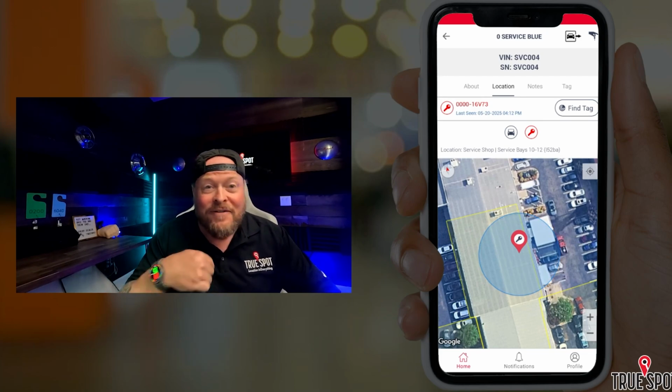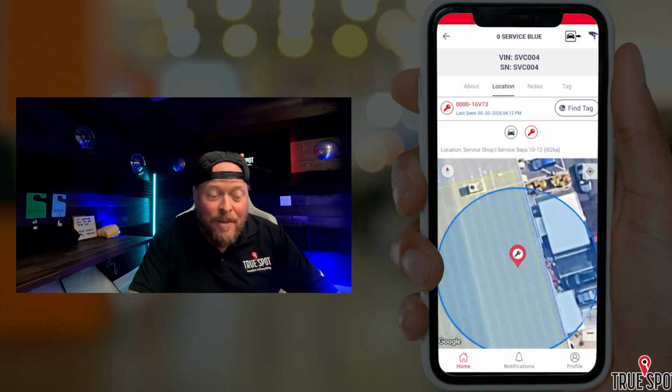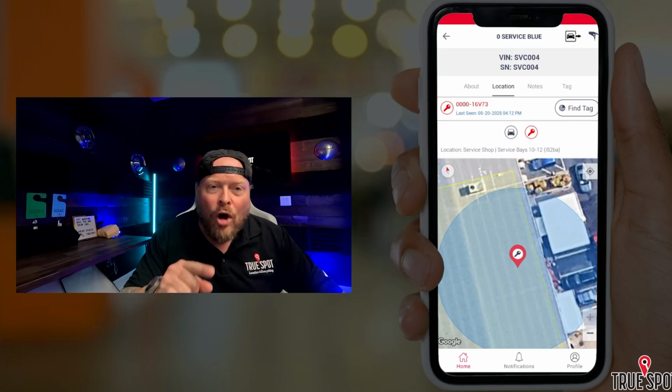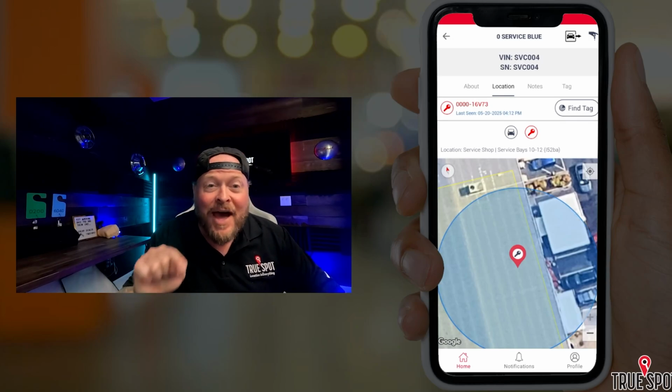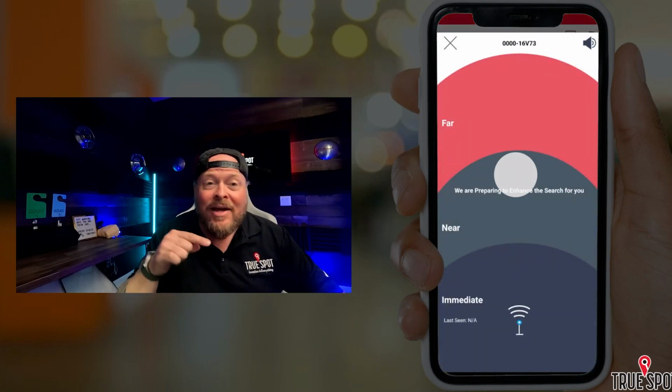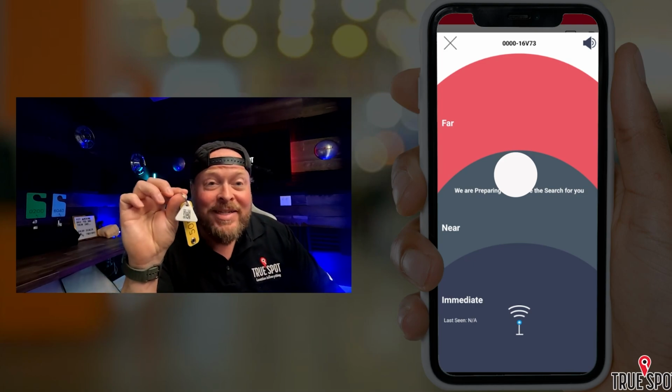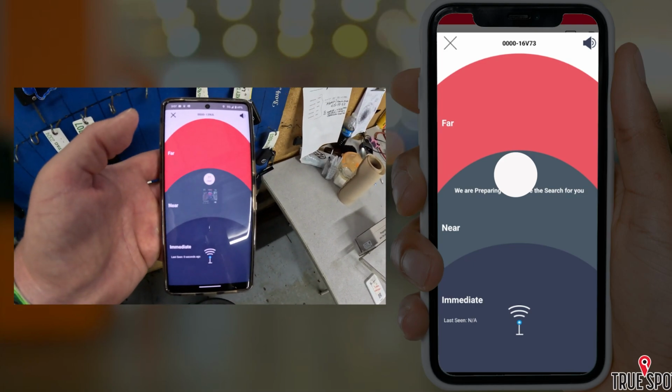So all I've got to do if I need to find that key, get over to that pin drop. When I get really close to it, I can then hit the find a tag button. This will walk me within 1 to 2 feet of that key. I'm going to click on this button. It's going to pull up this. It's then going to start pinging this tag really fast. There's an LED inside the tag that will start to flash.